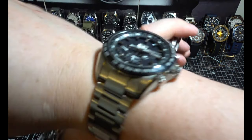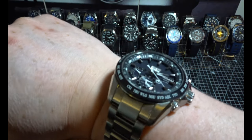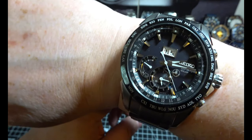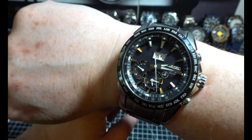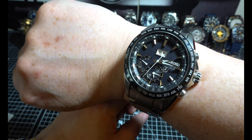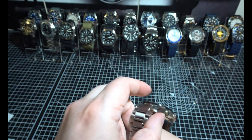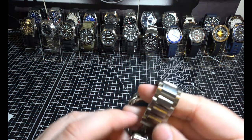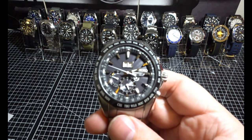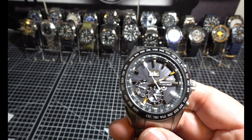Can't get it to close. My wrist, I think my wrist's swollen up a bit. See if I can put it a bit further down. I still can't get it to close. Not breaking it. But anyway, that's 45.5 millimeter case on my wrist. I'm going to have to find some lugs for it. Well, like I say, it's a huge watch, but it's also a beautiful watch. And next up, I'll be showing you another one.